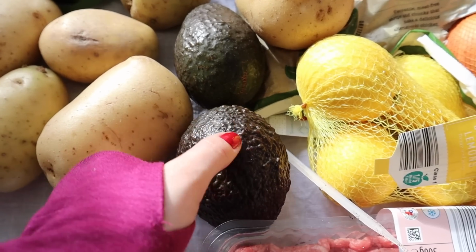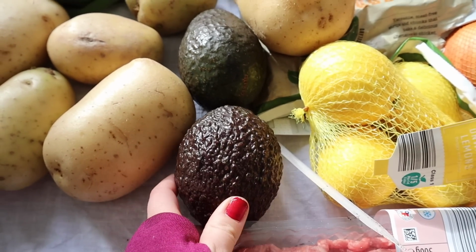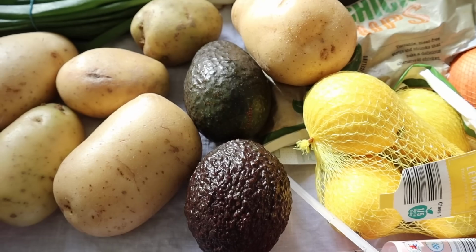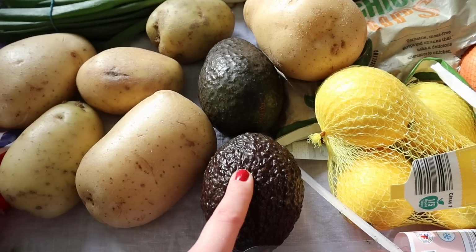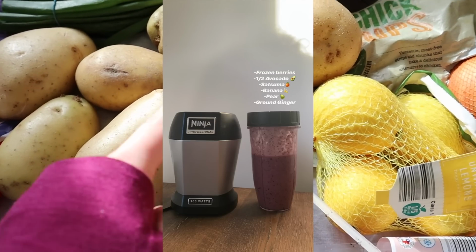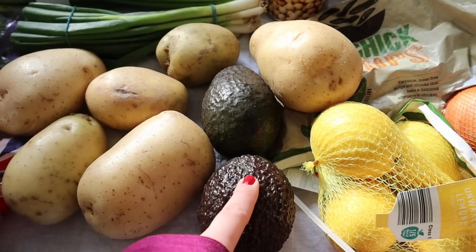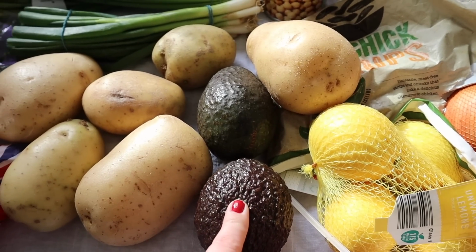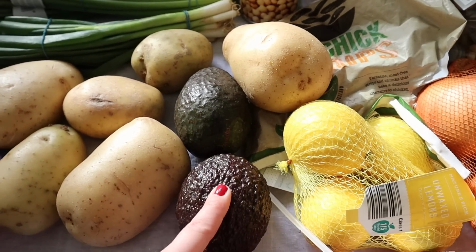2 avocados from Aldi. These are 95p each. These are 2 large avocados, so this will last me a good couple of weeks. About twice a week I have a frozen fruit smoothie, and I put some frozen fruit in, spinach, half an avocado, turmeric, apple cider vinegar, water. I think that's it. I will have that about twice a week for a lunch or a breakfast. And yeah, I'm the only one who really eats avocado at the moment in the house.